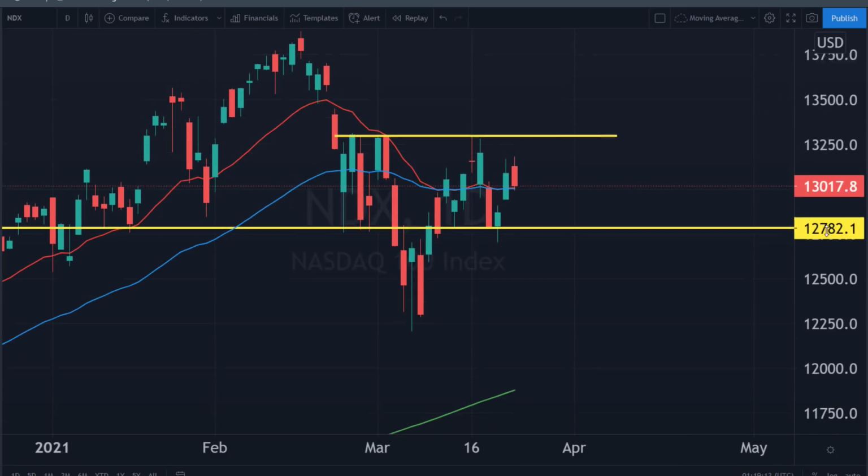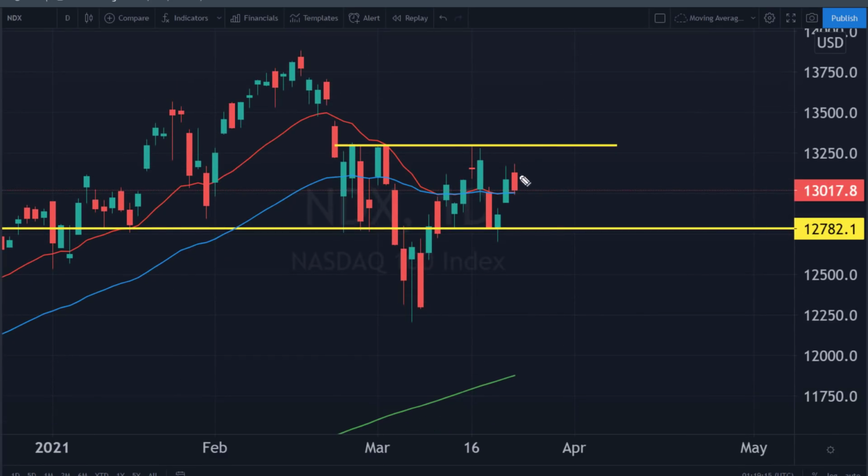NDX, on the other hand, very similar pattern, but you'll notice it's a little bit weaker, a little bit further down than the 13,300. We still have the inverse head and shoulders. For the bears out there, what you're looking for is back under this low here this week. So if we get it below 12,700, I expect it to move further down.